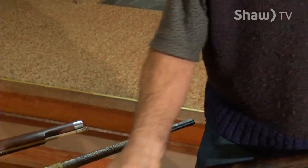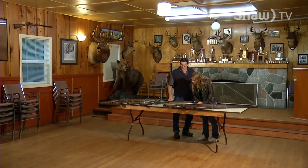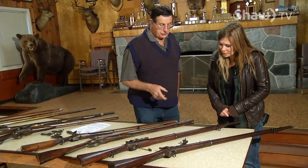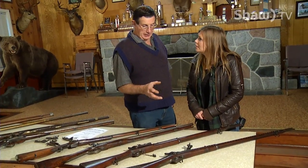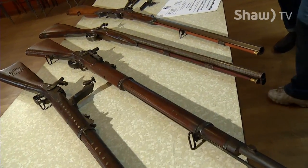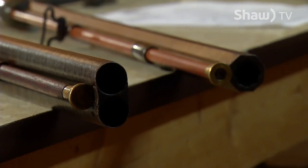These are just a few from Doug's collection of antique firearms. He's a member of the Nanaimo Fish and Game Club and has various roles, including president of the Black Powder Section. For the past several years, he's organized the Antique Firearms and Sporting Goods Show.